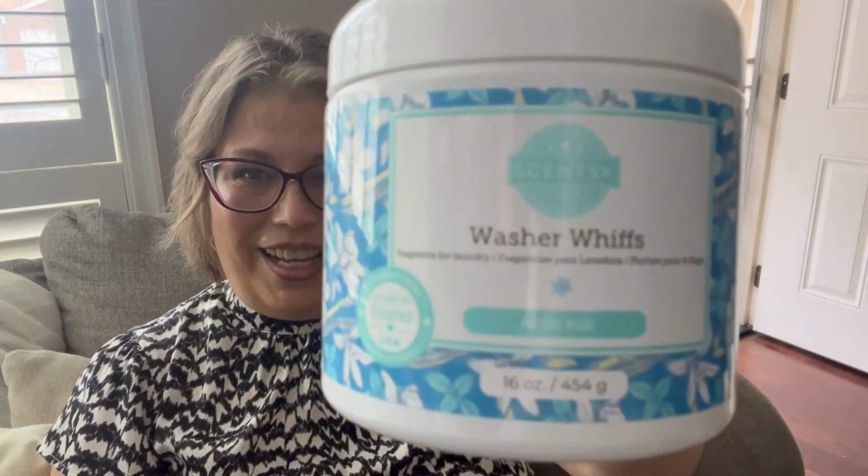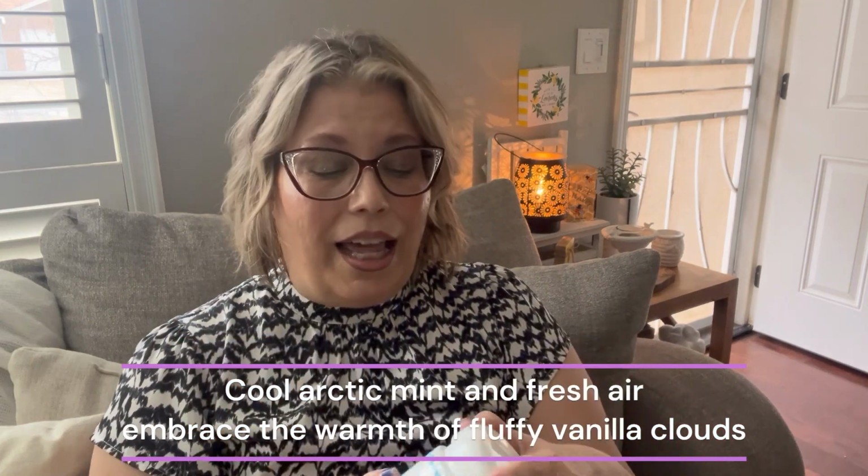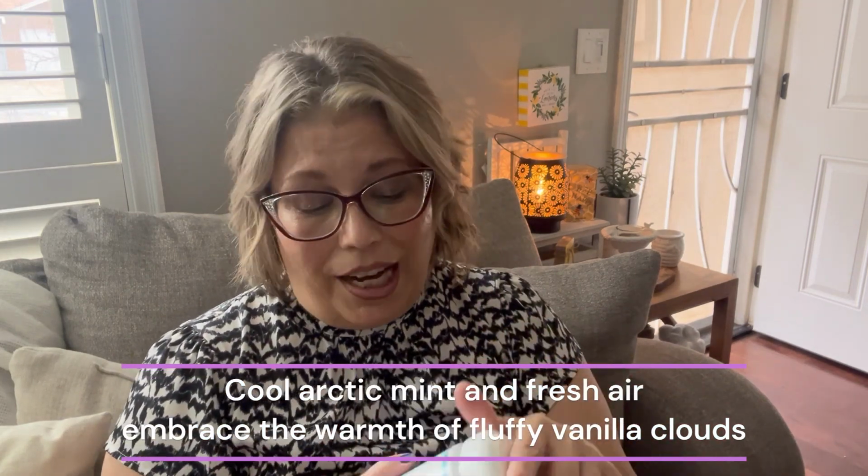Also got through a Washer Whiffs in Arctic Kiss. Now I'm telling you guys, I don't know why I took so long to actually start using this, because I fell in love, and guess what? You can't get this one anymore. So this was just probably my favorite Scentsy laundry product of all time. The scent is amazing. Oh, I love it in wax. I love it in laundry. I'm hoping that it will come back in the fall winter catalog next year, but this was great.